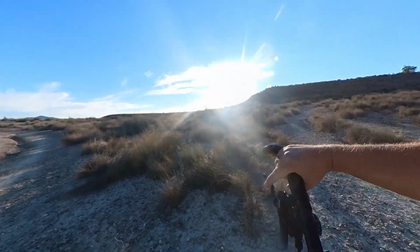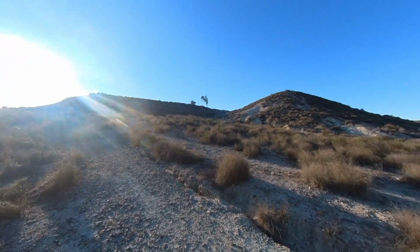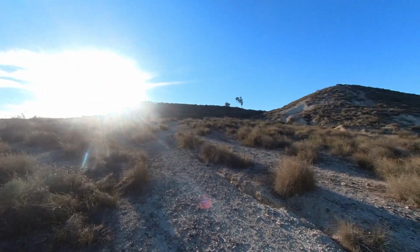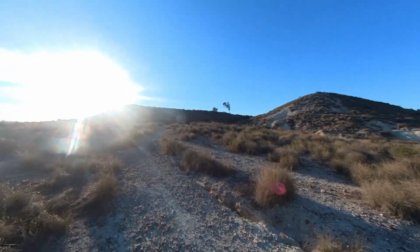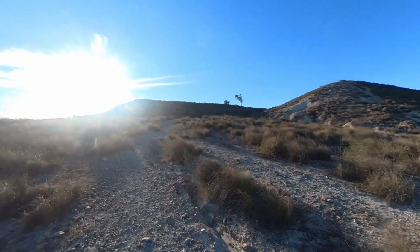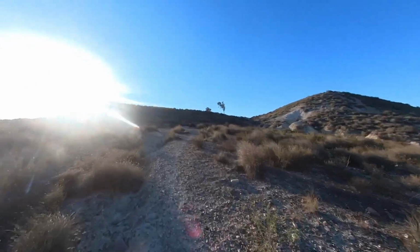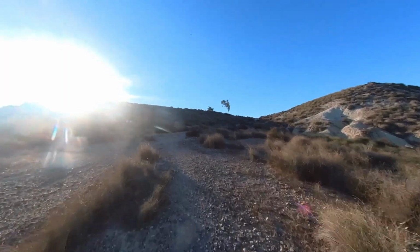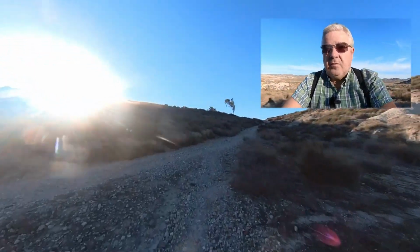So turn around here and make our way up there. It's bloody steep. Away you go. Here we go. That's alright. Yeah, it's not too difficult. Bring it down a notch. Make it really easy to cycle.